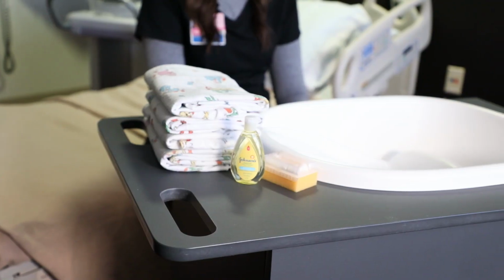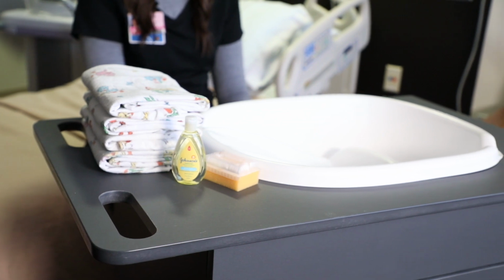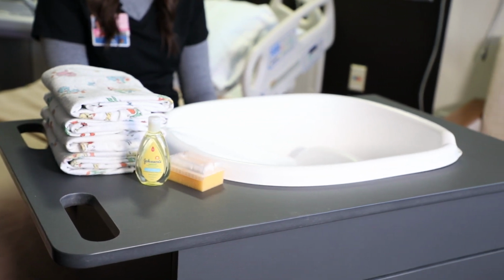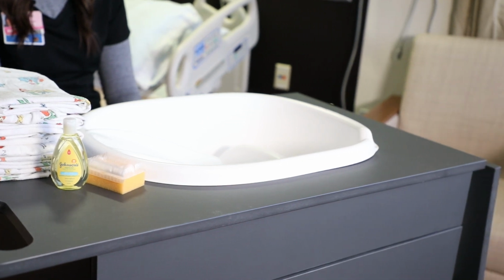You're able to have your baby's first bath whenever you like, as long as they're medically stable, and we do have the option of doing the bath in your room if you would like to watch and take pictures. Latest recommendations are delaying baths for about 24 hours postpartum. That is supposed to help baby with temperature regulation, blood sugar stabilization, and breastfeeding.